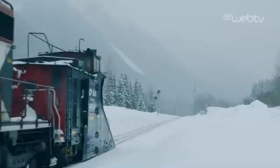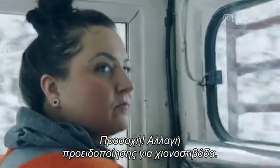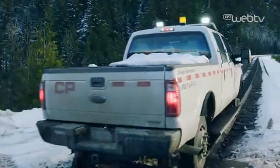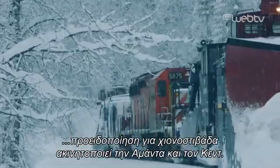It's very important. Just as they clear the final stretch of the tracks, an announcement comes over the radio: Attention, this is the Mountains of RTC with an avalanche hazard change notice. Zone 1, change from considerable to high. An avalanche warning forces Amanda and Kevin's crews to a halt.